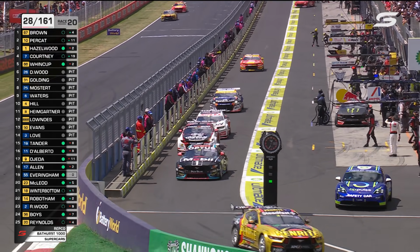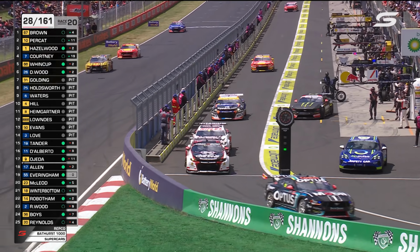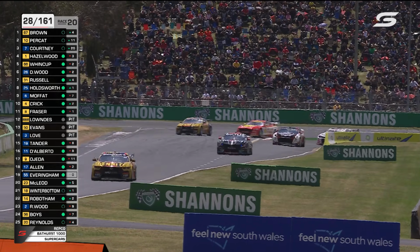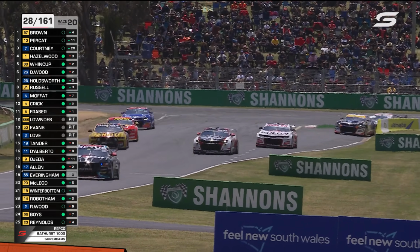Mostert serviced and out. It's come in out behind Stanaway there at the moment. Waters looks like he's lost a bit of ground in that whole process there, hasn't he? Oh, but obviously there was the moment down at turn 1.